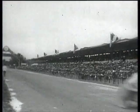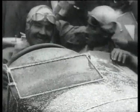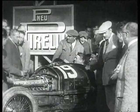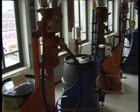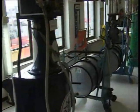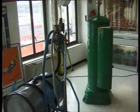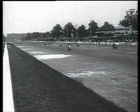It is 1925, and this is the triumphant finish of Felice Nazzaro at 130 kilometers an hour. A rare picture of Enzo Ferrari driving an Alfa Romeo. Here is a collection of mobile petrol pumps from the early 1920s. During motorcycle races, it was often the competitor who had to see to his own refueling.